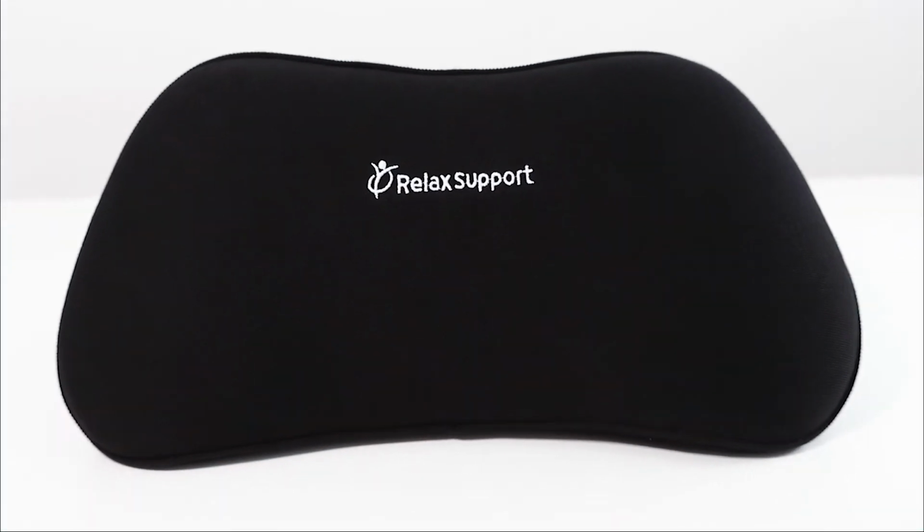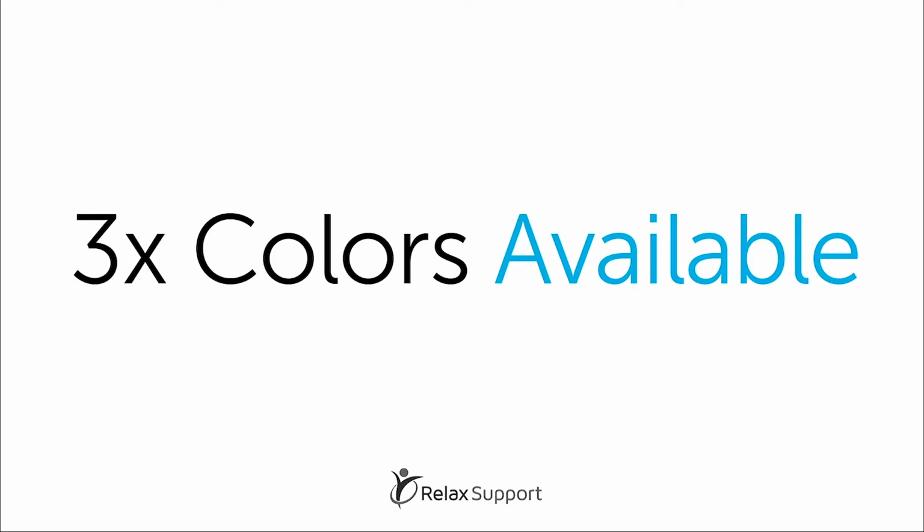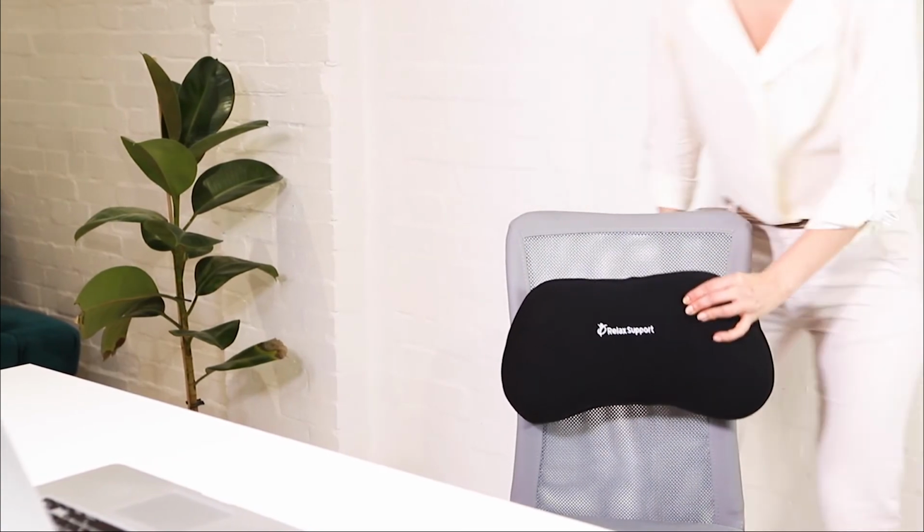Do you suffer from pain caused by prolonged sitting? We have the ultimate solution for you. Introducing the Lumbar Support Pillow by Relax Support. Our premium design pillow is easily adjustable for a range of seating options without sliding or slipping.